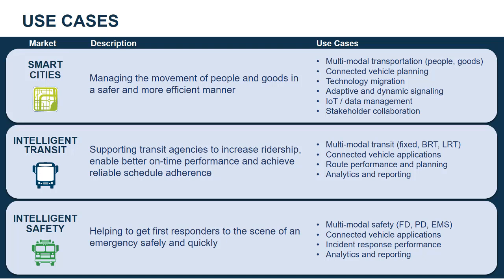Second key area that we help a lot of customers with is connected vehicle and technology migration planning. So maybe they have a legacy connected vehicle solution today. Maybe it's our Opticom IR technology, and they're looking to move to a smarter solution that's more integrated. We will help them to make that transition, understanding that their infrastructure could vary across the city.